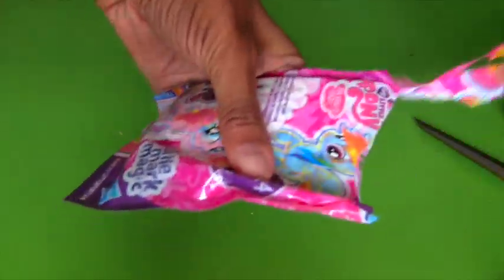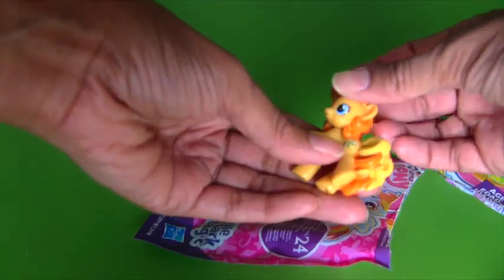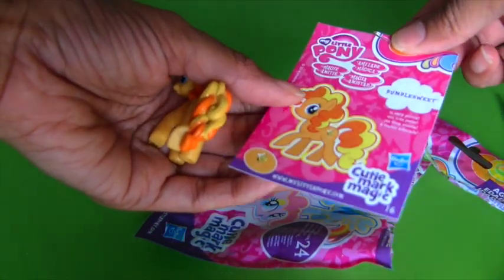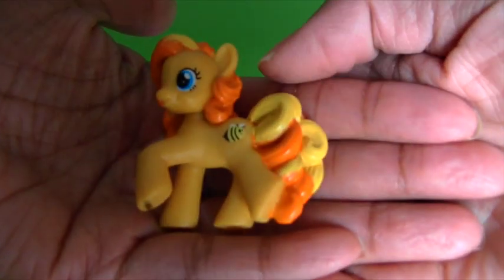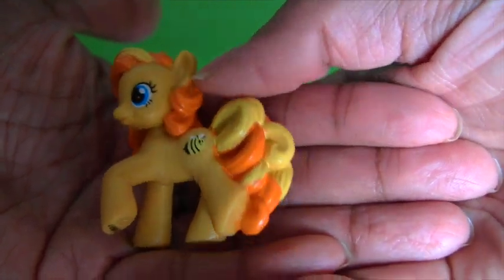All right, and I'm going to be My Little Pony. Did you get an Applejack? I think this is Bumble Sweet. Pretty sure it is Bumble Sweet. That's another pony that we can have. We don't have her either. No, this is a new one. We're doing good on these ponies. We are. Bumble Sweet. Yeah.